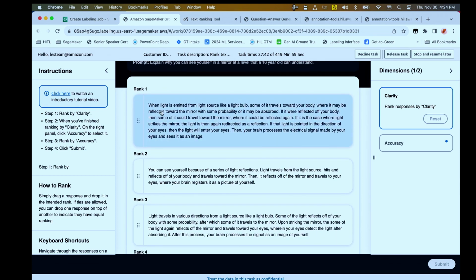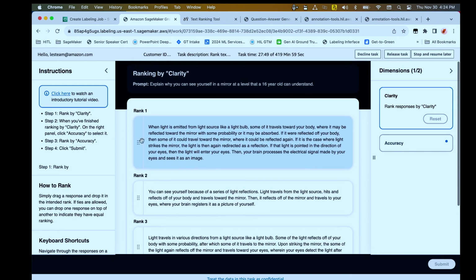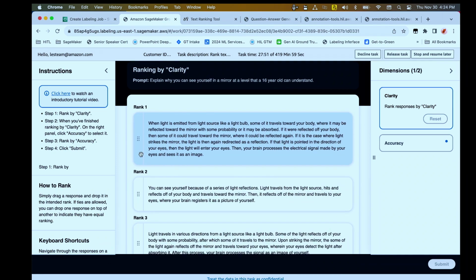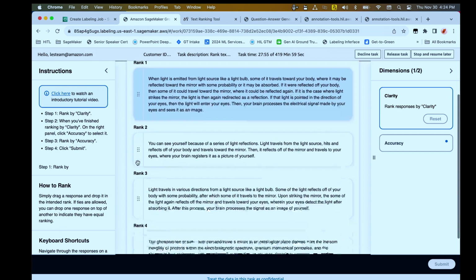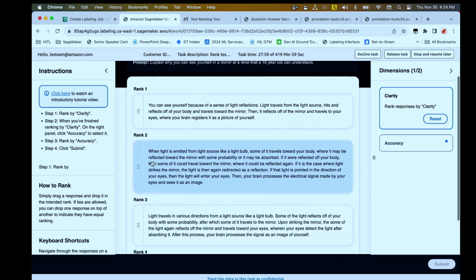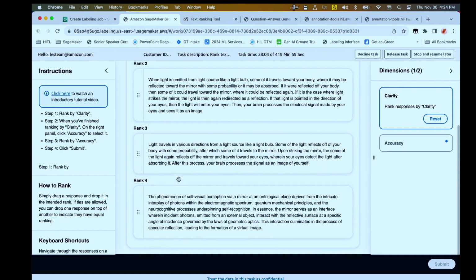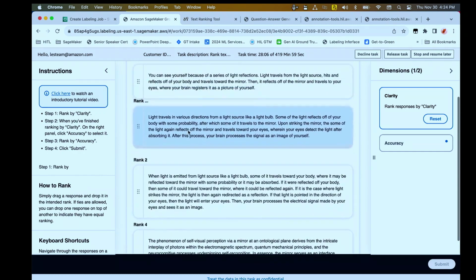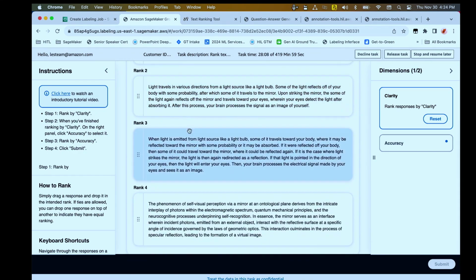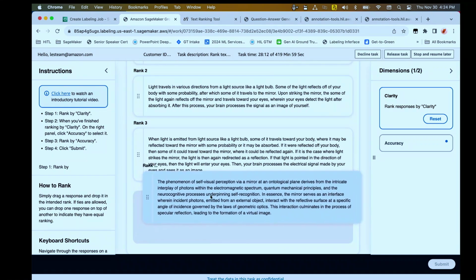So I've already generated a number of different types of responses from the model, and I'm going to rank the responses in terms of the preference, in terms of which response is most clear and less verbose. So I'm going to go in here and rank that accordingly. I'm going to rank this as number 1 because it's most concise. I'm going to put this one as number 2 because it's very similar. And then 3 and 4, I think, are about the same.